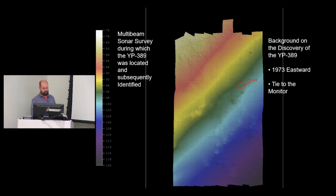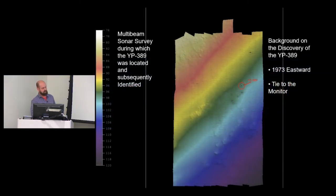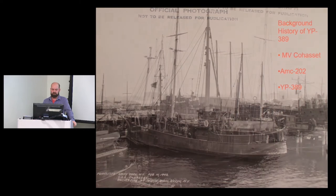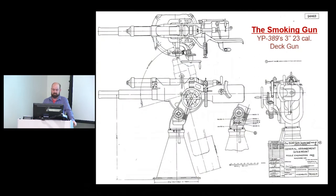And there's varying degrees of quality of multi-beam. This is a kind of a wide area search. This is a more detailed, high resolution multi-beam. And then that allows us to get back down on these sites and really zero in and collect the imagery and the data that we need to be able to tell that story.